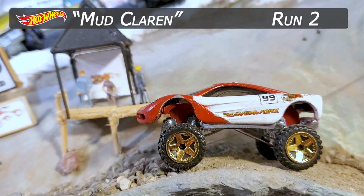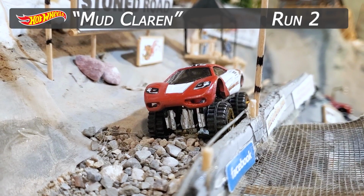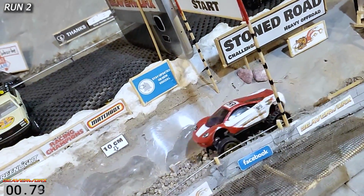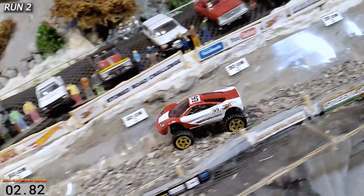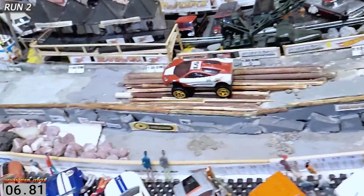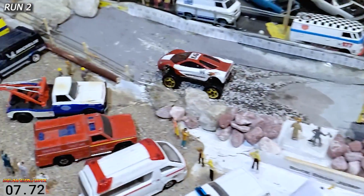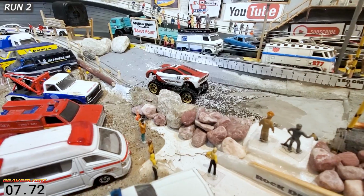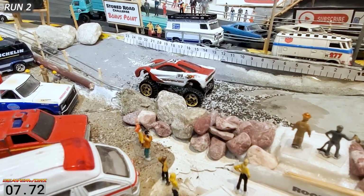Run 2. All right, first run for this crazy looking mud Clarin. This is the Beaverworks race shop, super modified McLaren F1, all jacked up on those tires and the soft suspension on the big wheels. Look at it go. It's doing a great run all the way out the bottom and comes out with a 7.72 time on the first try. Not bad. Perfect looking run from the mud Clarin.